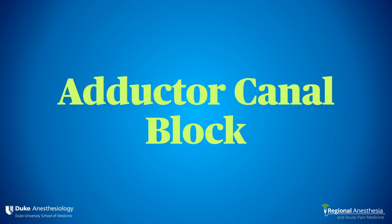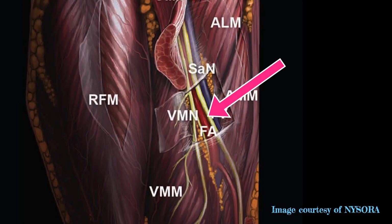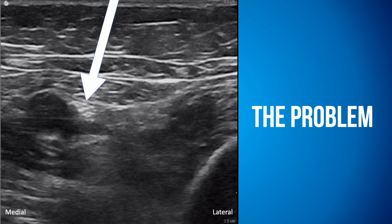And here's another one that's near and dear to my heart because we do this every single day where I work. Of course, we know that the adductor canal block is not just about the saphenous nerve. It's the nerve to vastus medialis that helps explain why this block actually works better than it ought to. And the problem is we can see the saphenous nerve pretty well on ultrasound, but we can't see the nerve to vastus medialis all that well. And maybe it's this little smudge here, I'm not really sure.